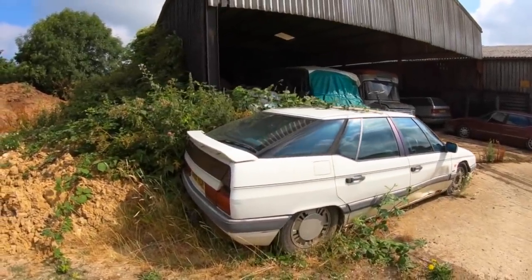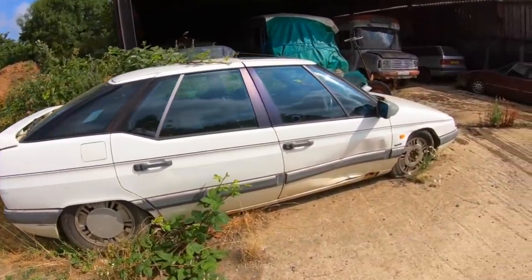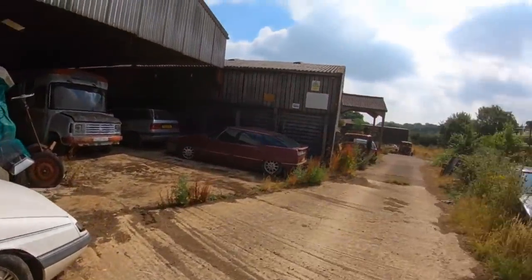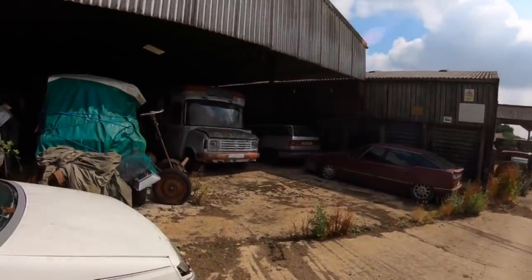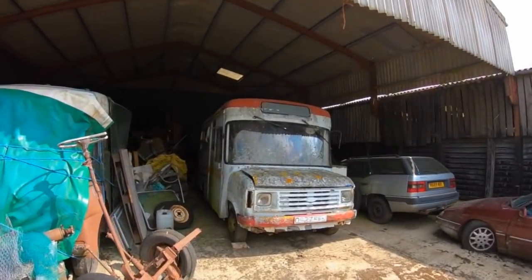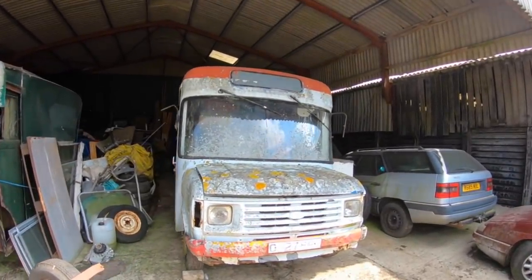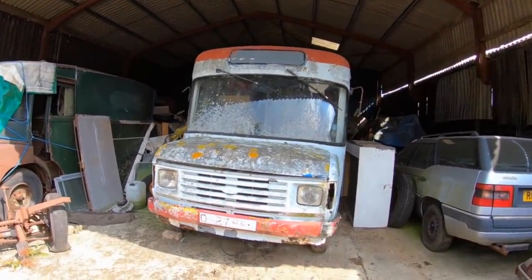The old Citroens, old XM, air ride suspension, sitting low. That's pretty cool. As you can see, there's a bunch of Citroens and all sorts around here. But let's get into the cool stuff to begin with. Look at that old Transit. That's awesome. Very, very cool.